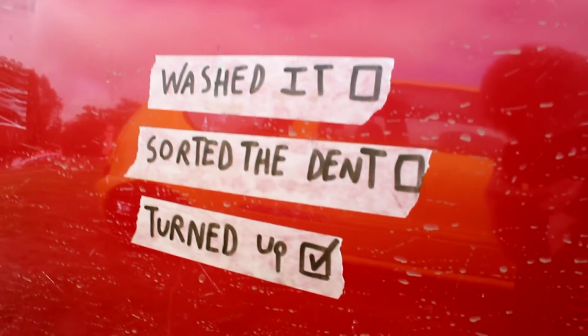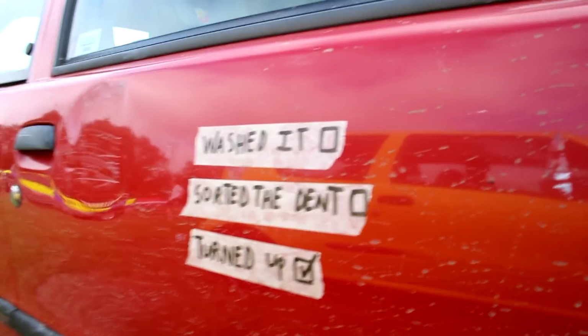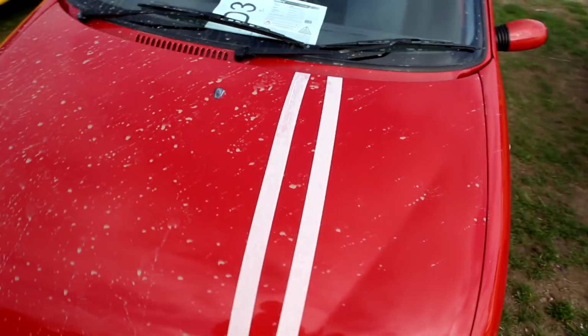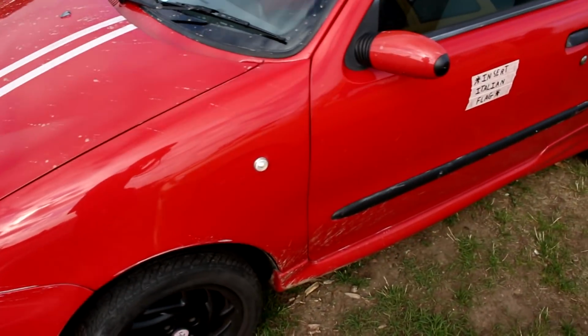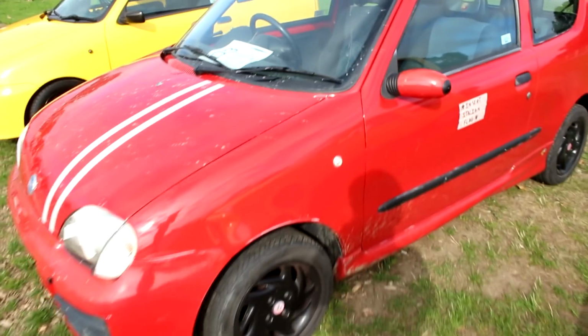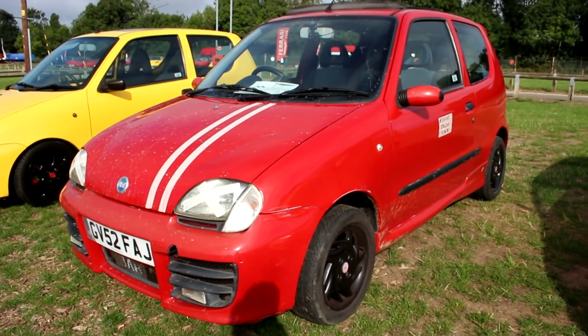Now I can't take the credit for this one, I'm afraid. I actually got inspiration for this from my man Billy RS, so shout out to that guy for making this look cool. I did originally want to do an Italian flag with the red colour of this, but I couldn't get the vinyl in time, so that's going to have to do. But on the whole, it has to be said, given that it's muddy and given that it's decorated entirely with masking tape, temporary daily looking pretty decent there.